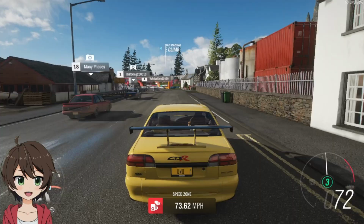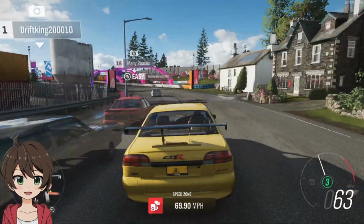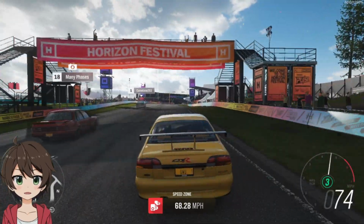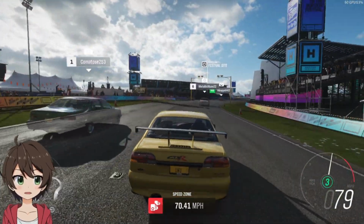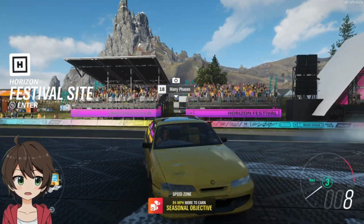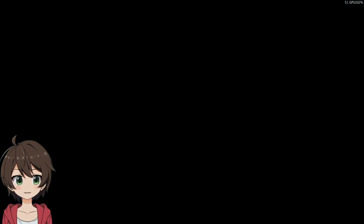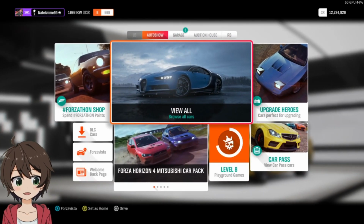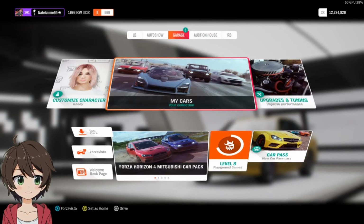But yeah, just like the Holden Commodore that we had in the last video, my knowledge on this vehicle is very, very slim. I actually had to look up the information I just told you guys, because like I said, I don't know anything about this vehicle. But what I do know is we're going to see how this car performs, and then we're going to slap some anime girls on it.